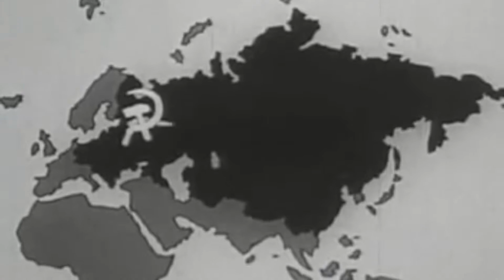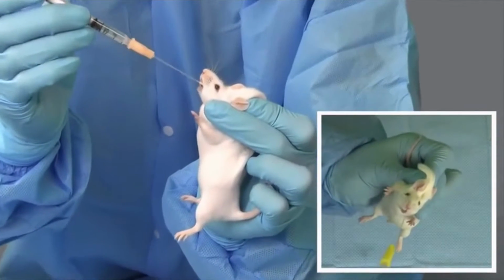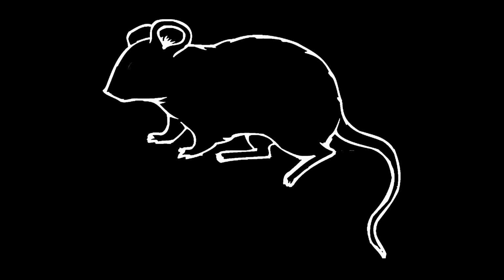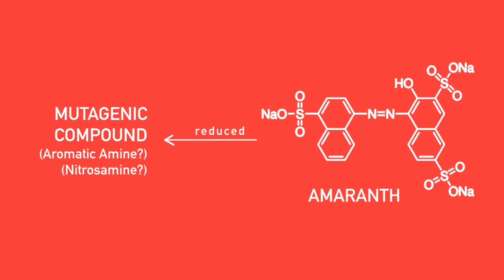Though the Soviet Union had been done with Amaranth by 1960, other countries performed their own studies into its carcinogenicity. A majority of mice studies claimed to have induced tumors, particularly in the intestinal tract. This suggested that Amaranth needed to be bioactivated by bacteria in the gut in order to become carcinogenic.